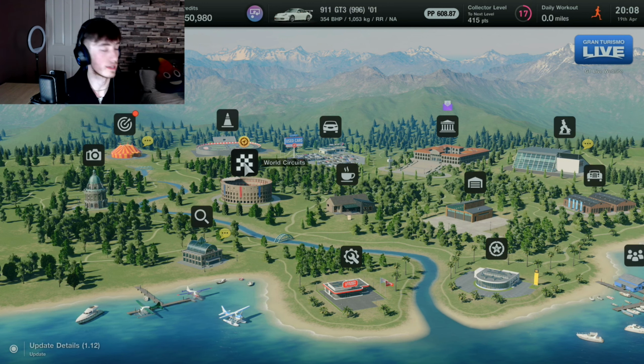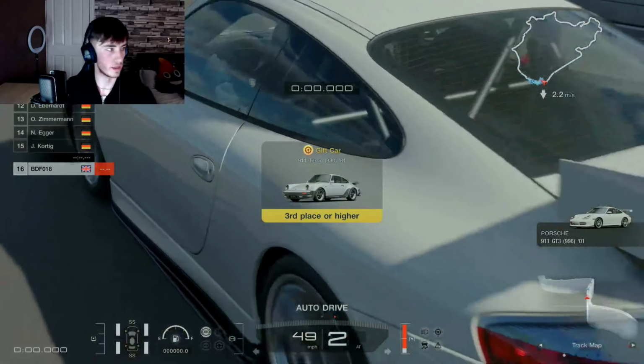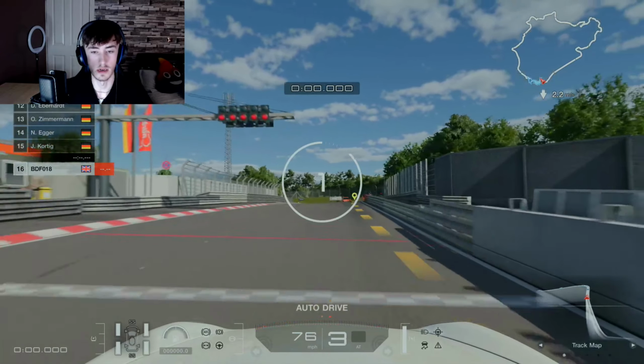Now today we're carrying on with the Café mode. First we'll be going on to the Porsche 911 Café. Now we're going to be racing at the Nürburgring, Spa and Lago Maggiore. So let's go to our first race at the Nürburgring. Here we go then, we're racing for the 930 from 1981, one lap around the Nürburgring.